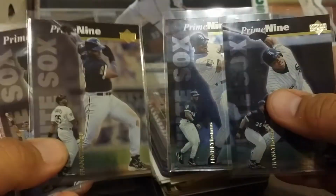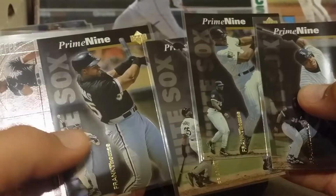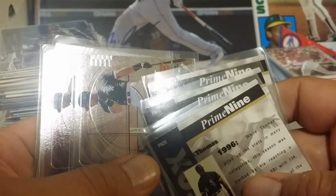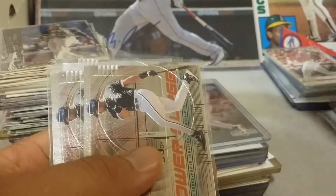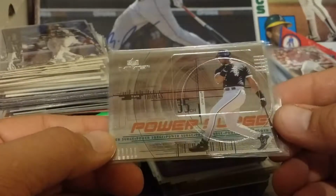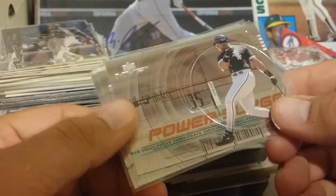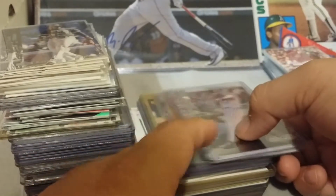Prime 9. Got a couple different varieties here. Four different varieties. I wonder if there's 9. Oh no, there's like 20. This is, oh, more than that. 18, 19, 20, 21. So I'm not sure. Kind of an insert set there. Upper Deck MVP. This is really foily, super shiny. Power Surge. I think that's Power Surge. Yep. Nice card there. Got a couple of those.